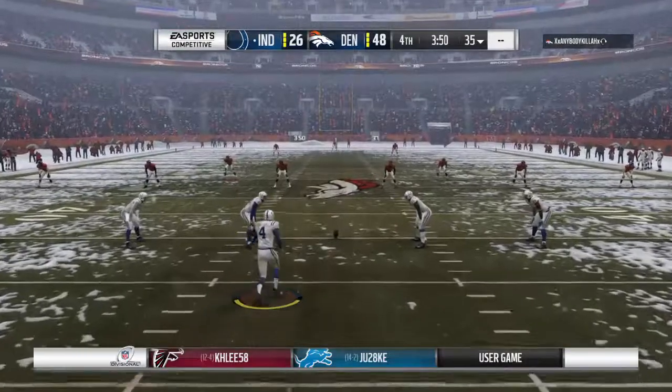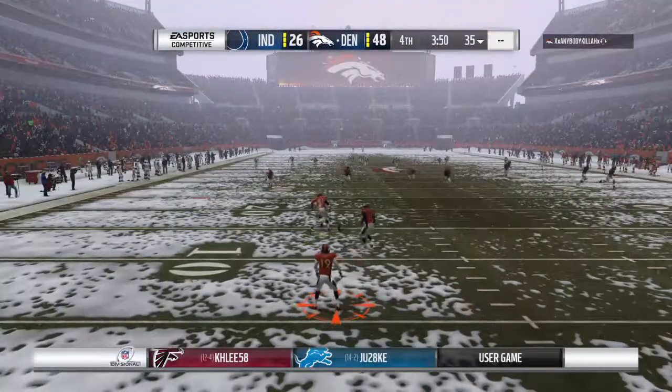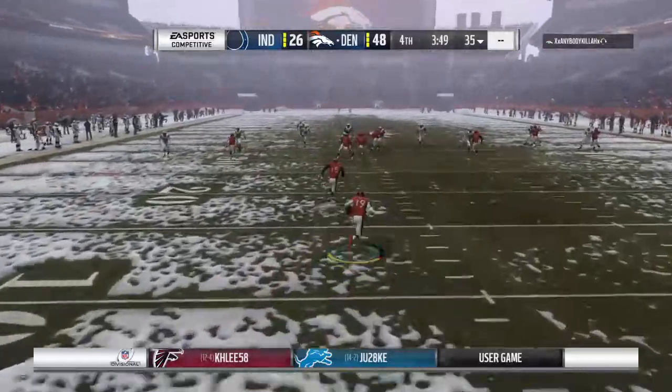Set now to kick this one away, and off it goes. Here comes Grant on the return.